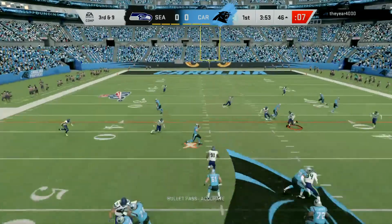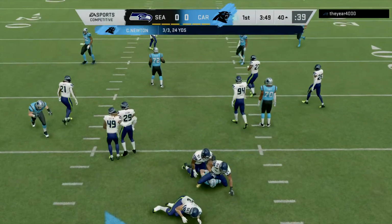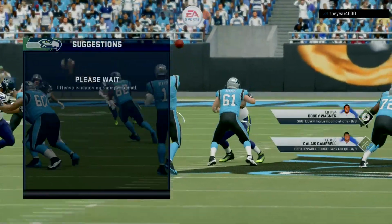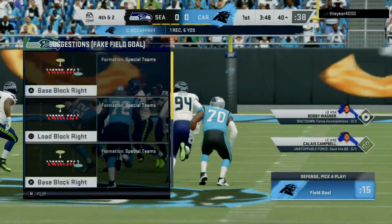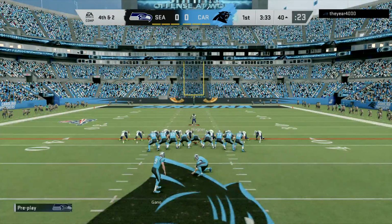A shotgun snap for Newton. Gets this to his running back. It's Christian McCaffrey. And he'll get this to the 40, but that's still going to be a few yards short of the first down. Give him 6 on the play, and that's going to bring up a 4th down.